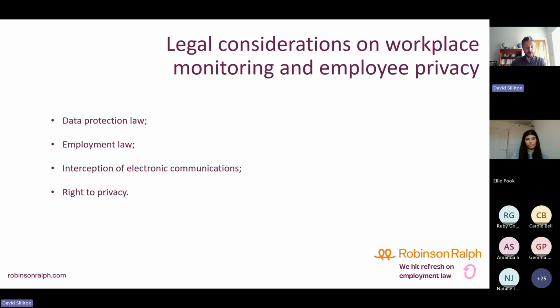Thirdly, does the employer have valid reasons to justify the extent and nature of the monitoring? Fourthly, could the employer's objectives be achieved through less intrusive methods that do not involve full access to content? 5, what are the consequences for the employee being monitored? And a bonus one, actually 6, which is on a different page, which is why I said there were only 5. Does the employee have adequate safeguards to prevent unauthorized access to communications?